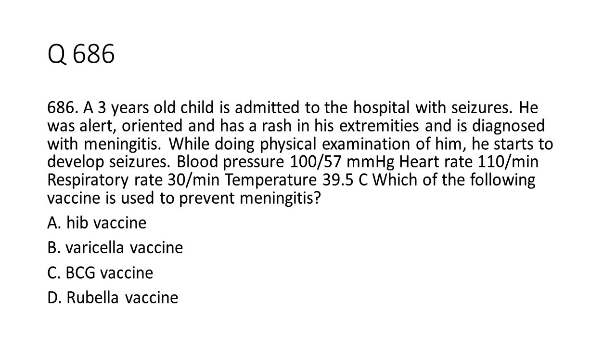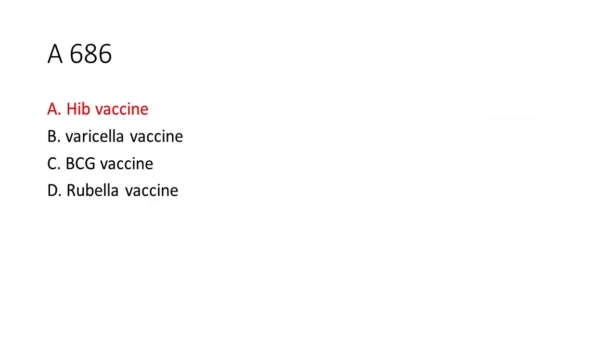686. A 3-year-old child is admitted to the hospital with seizures. He was alert, oriented and has a rash on his extremities and is diagnosed with meningitis. While doing a physical examination, he starts to develop seizures. Blood pressure 100/57 mmHg, heart rate 110 per minute, respiratory rate 30 per minute, temperature 39.5 C. Which of the following vaccines is used to prevent meningitis? A. HIB vaccine. B. Varicella vaccine. C. BCG vaccine. D. Rubella vaccine. The answer is A. HIB vaccine.